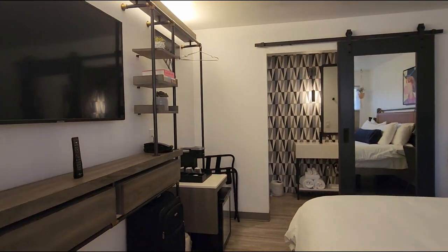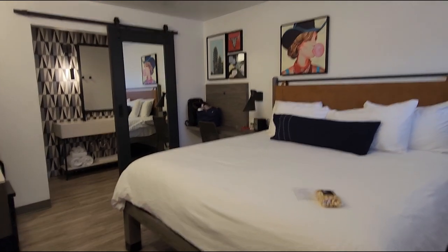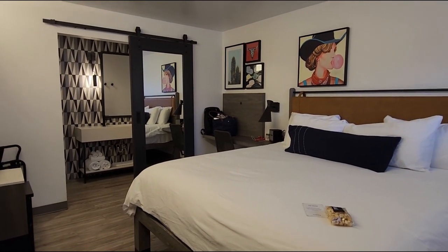But yeah, so this is my room. If you're in Tucson, check out the Tucson. I don't know how to pronounce it, but you know what I mean.